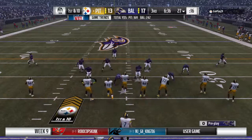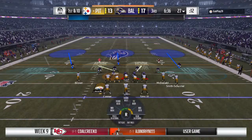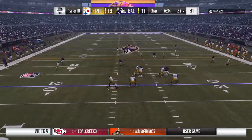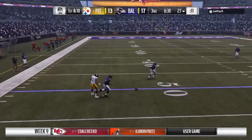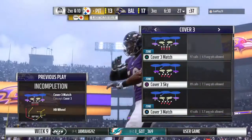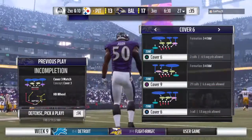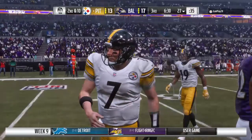Big Ben and the Steelers with a 1st and 10 at their own 27. From the shotgun, it's Roethlisberger. Dancing to his left. And the tip there altered the ball flight, and it falls incomplete. It'll be 2nd down. They needed him to be sharp coming out after the half. Unfortunately, he's missed his first 3 throws.